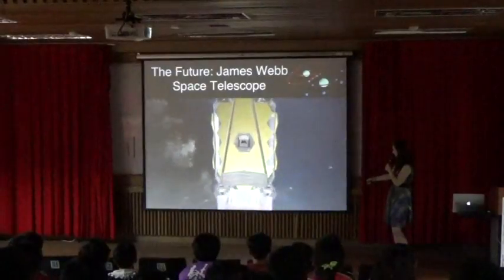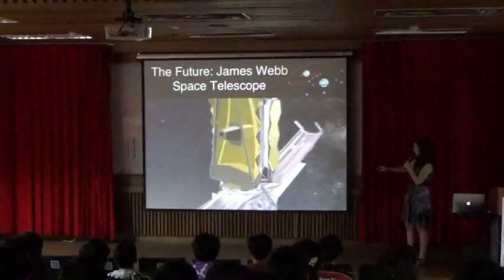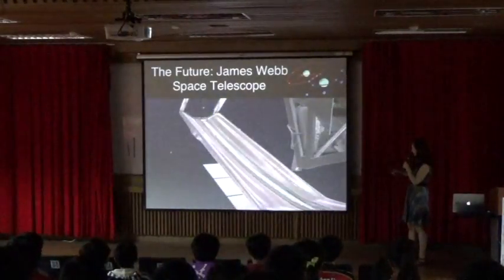These are solar shields. They stop the special equipment being affected by the sun, the bright rays from the sun.